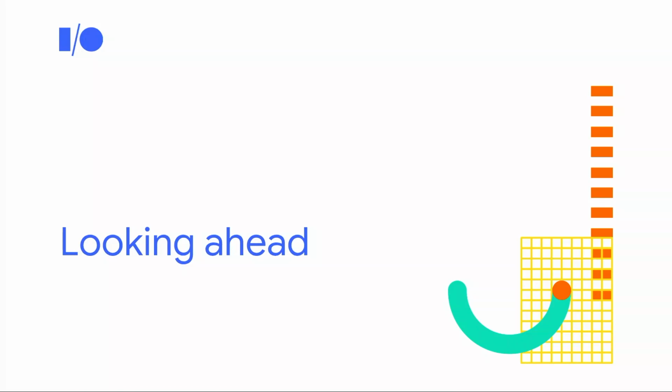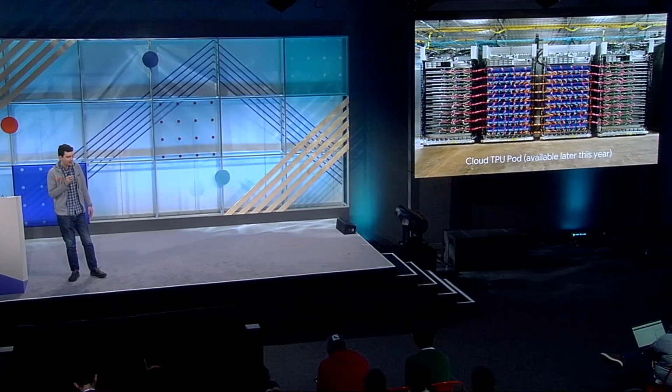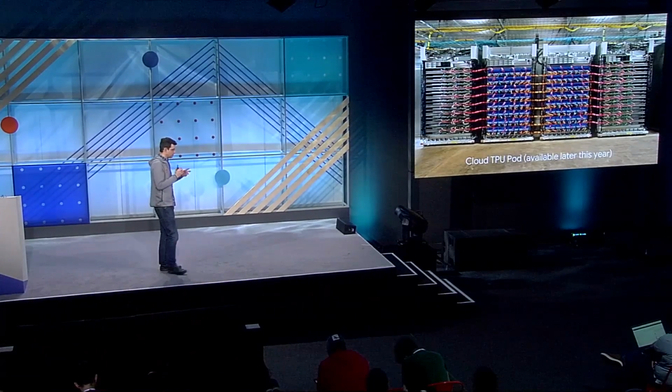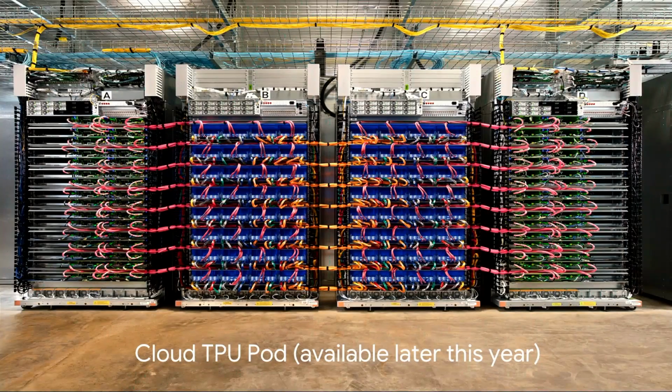So where do we go from here? Well, first of all, I really want to emphasize something I haven't called out explicitly about scaling up. I think the days of single systems are irrelevant. They're over, because what you care about ultimately is how fast you get to your result, right?